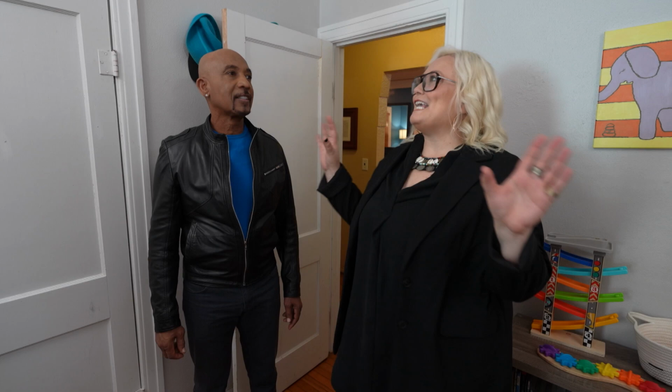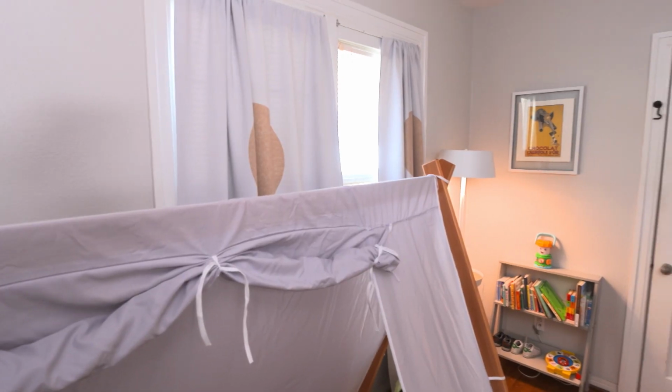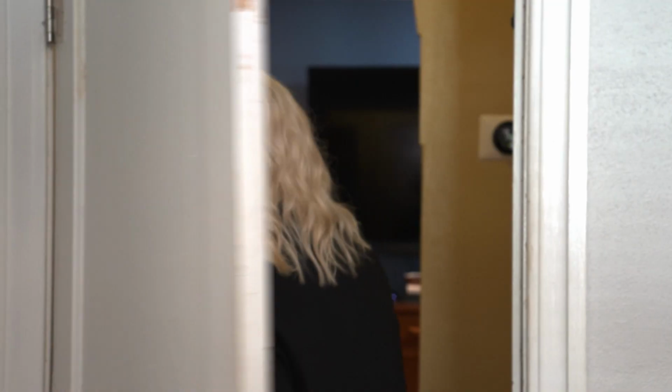It is. What if we go for a camping theme and pine trees all around? Yeah, he probably would love that. Kids' rooms, those are easy. Let's take a look at Mom and Dad's room.